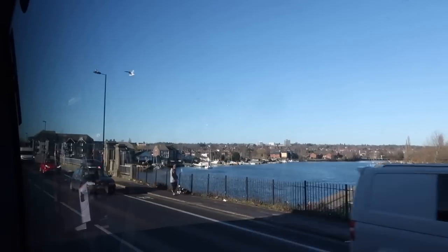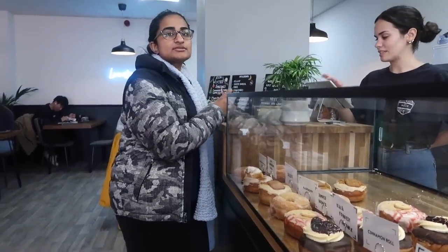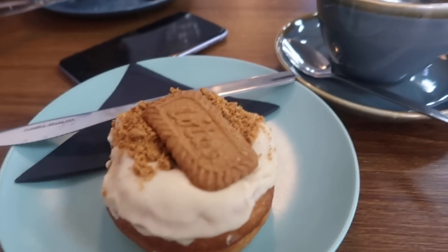My plan was to go home for lunch, but I bumped into Malika on Portswood High Street and I decided to get coffee with her and our friend Jit and distract them from exam revision instead. And I was really feeling like treating myself, so I got this giant donut, which I have absolutely no regrets about. Thank you. Jit, are you going to say hi?